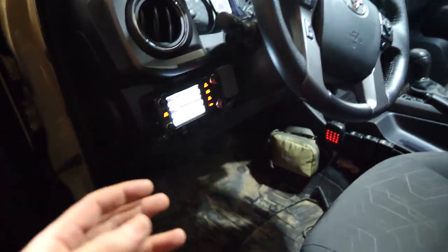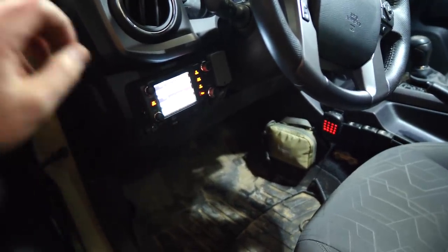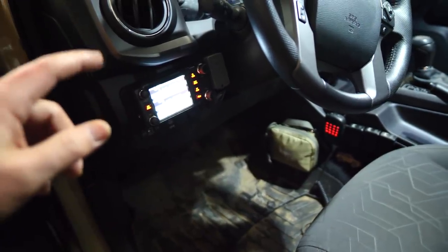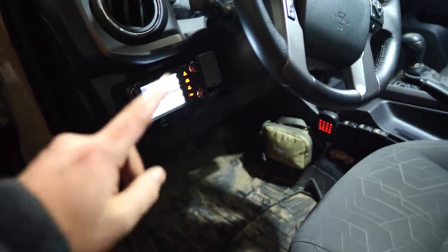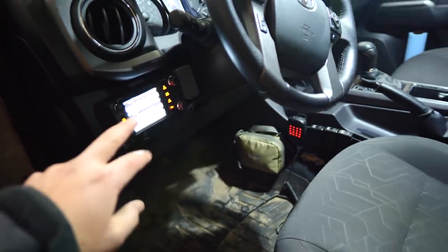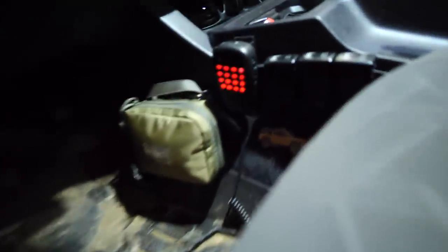And people ask me a lot for install videos. I just don't really like doing them. Maybe I will in the future at some point. But anyways, I have this hardwired to my battery via a Blue Sea fuse panel. So it goes to the fuse panel and then to my battery, with an inline fuse. That way my truck doesn't have to be on to turn this on. A lot of times I'll be at camp waiting for someone or just parked with my car not on, and I still want to use my ham radio. So I have it wired kind of directly to my battery, but via a fuse panel. So that is my setup down here.